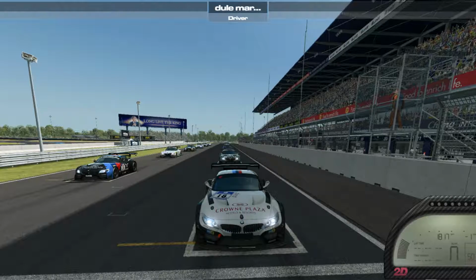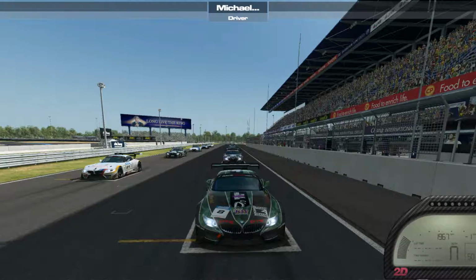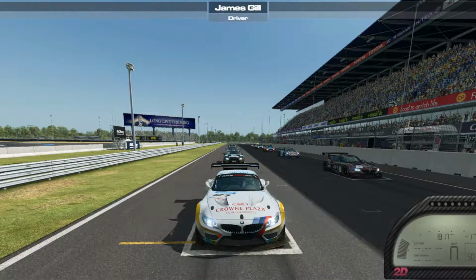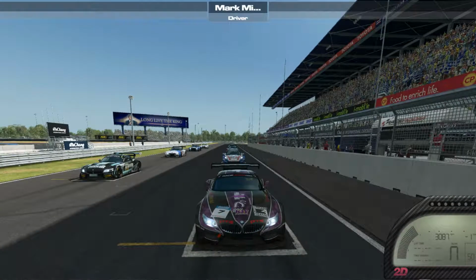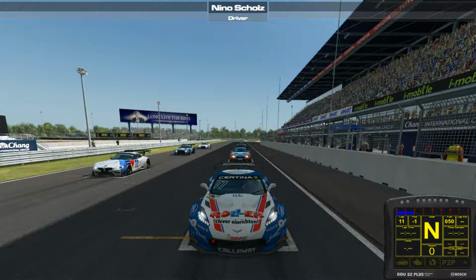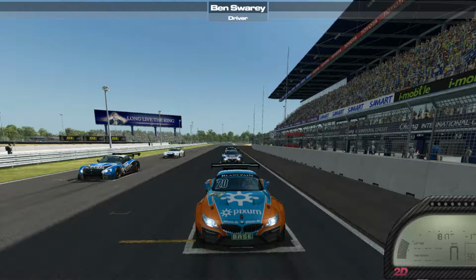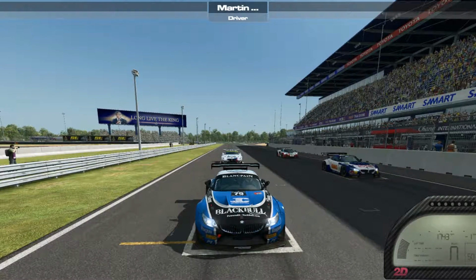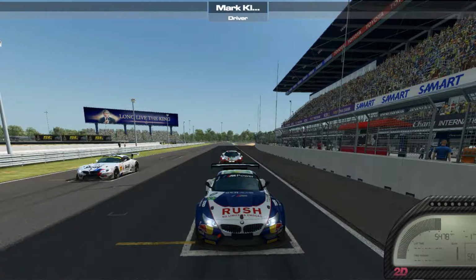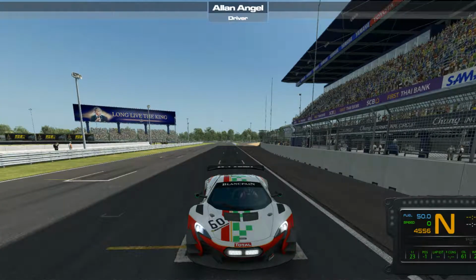Finishing 10th in race 1 and starting from the pole position will be Dule Markovic. Rick Martel joining him on the front row, followed by Mike Magasevich and James Gill. Row 3, Mark Minahan and Dean Reimers, all Golden Bolt row. Then we have Nino Schultz and Wesley Stokes off of a podium on row 4. Row 5, Ben Schwari, the championship leader, and his teammate Martin Lauer, race 1 winner. And then as they finish the race, they are there, Mark Klabzul, Jason Chittenden, and Alan Anhel.